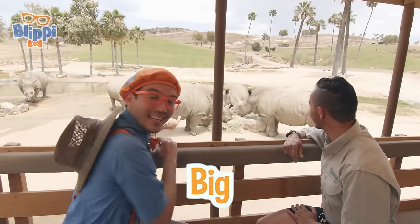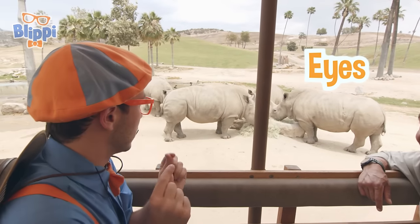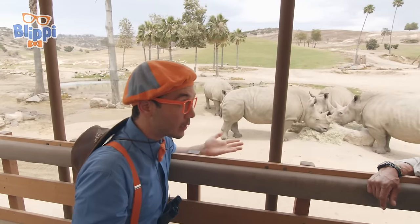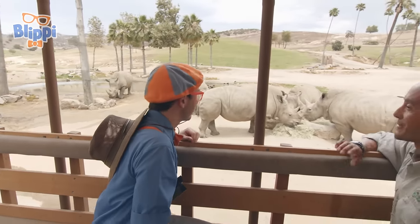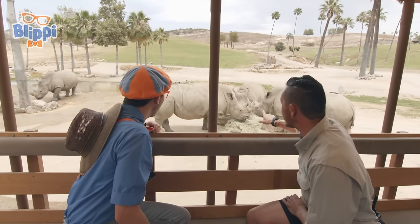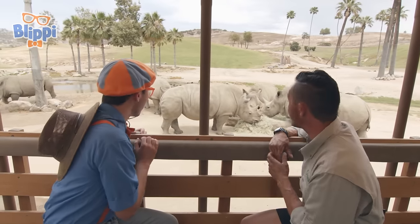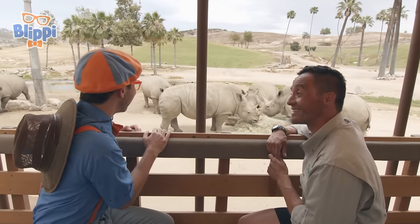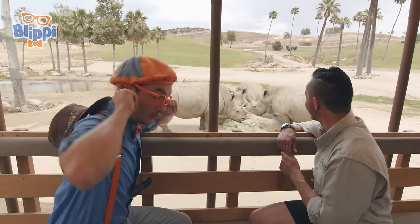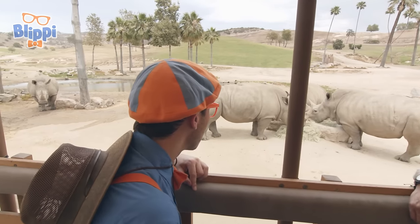Whoa, and look, they have really teeny tiny eyes, but they have really big noses. I bet that means they have a really good sense of smell. You're absolutely right, Blippi. That's a good observation. These animals have an excellent sense of smell and really good hearing as well. You see how those ears can move around so they can always hear what's going on around them. Wow, that is amazing. Their ears are so fuzzy. Look, you see all the little hairs and fuzzy parts? Rhinos are so cute.